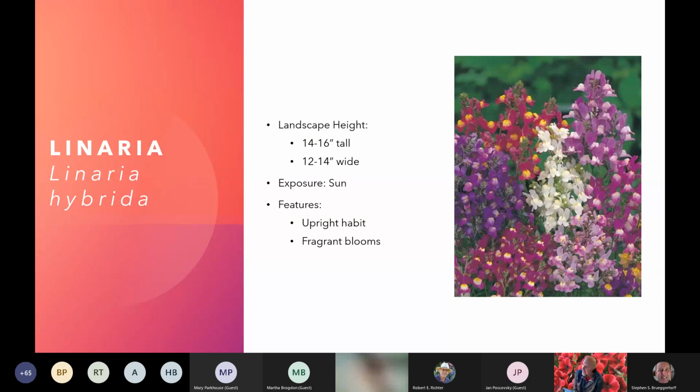Linaria is one, again, that has unique flower clusters. You can see quite a few bicolors in there. It's got a nice flower spike, and it's sort of got a wispy growth habit to it. So it's not heavy on the foliage.